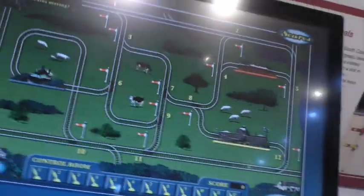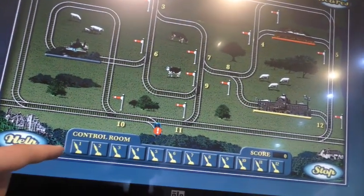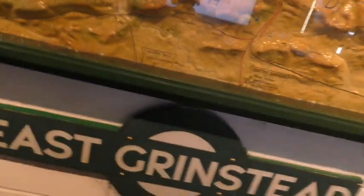charming memorabilia. Well, there's also this signalling game. Very, very charming. This map here shows gradients across the North Downs. History of railway electrification. Balcombe Tunnel bell.